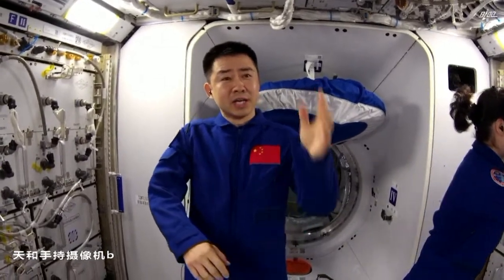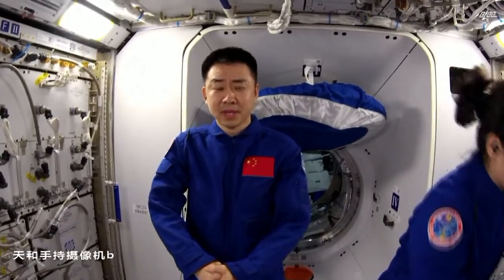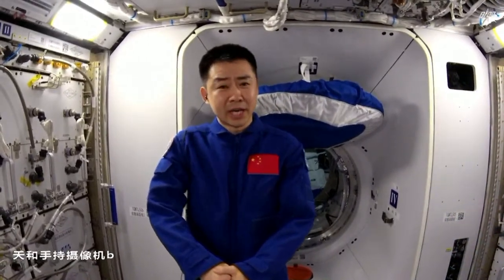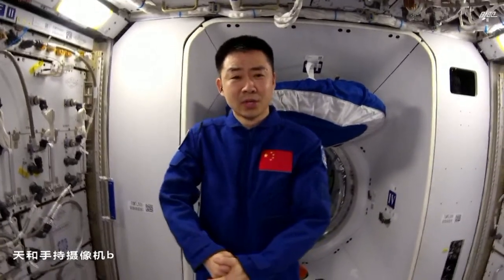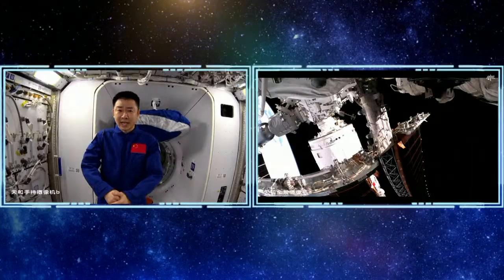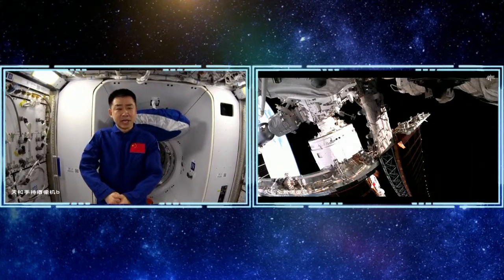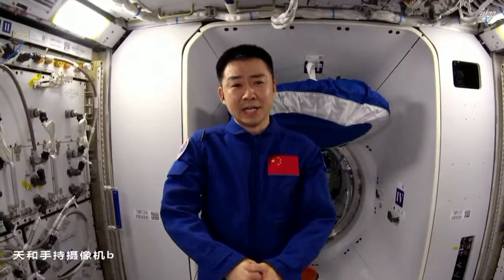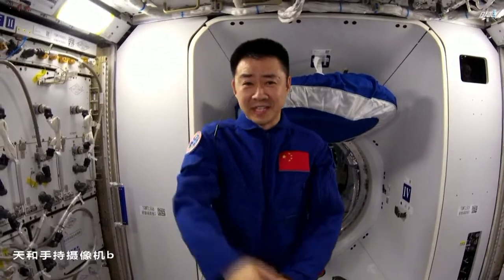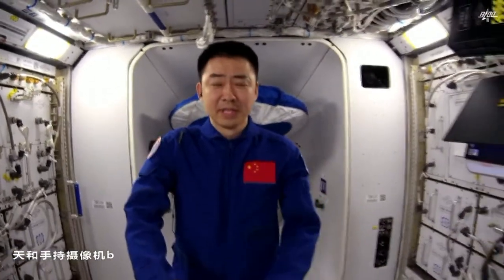So in August, we start to raise the rice and the wheat, and in October, we're able to see the harvest. We're expecting that in the future, we're able to get more crops in the space station. I hope in the near future, on the moon and on Mars, we're able to grow more crops. But this is your mission in the future.